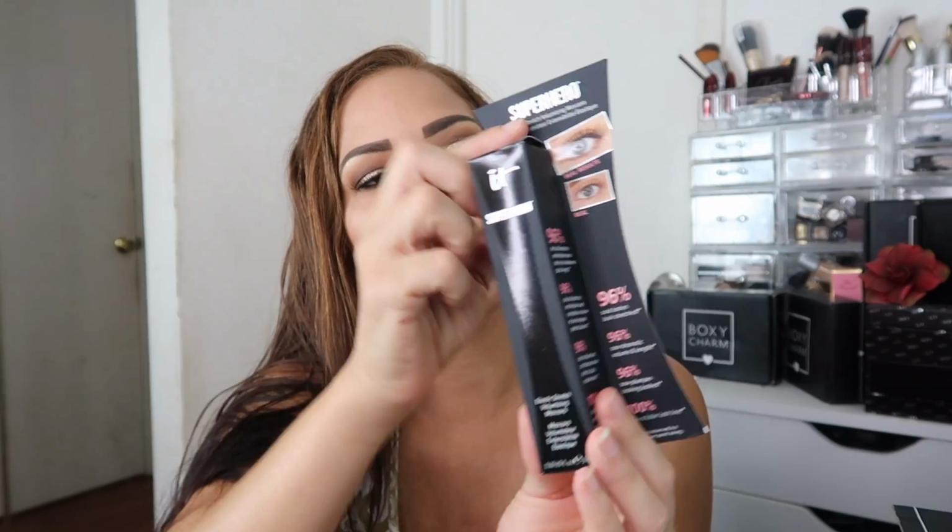First, I have the superhero mascara from It Cosmetics, and if you've seen any of my old videos, this is like one of my favorite mascaras. I actually used pretty much all of it, and it was just like a small sample size because it was from my Ipsy bag, but I love this. And I know that these cost like $24 for it, and it's the full size one. So to me already this is worth the $21 I spent on this box.